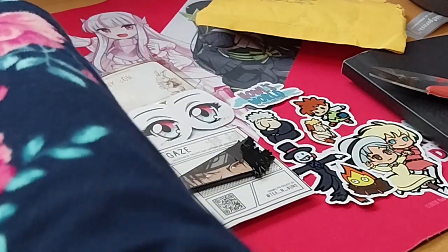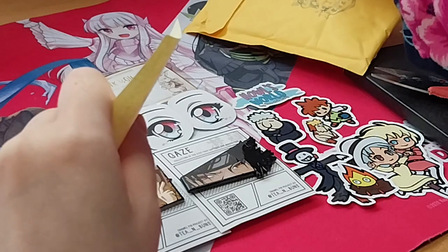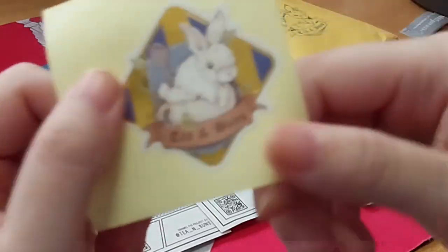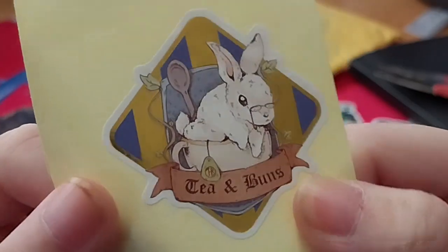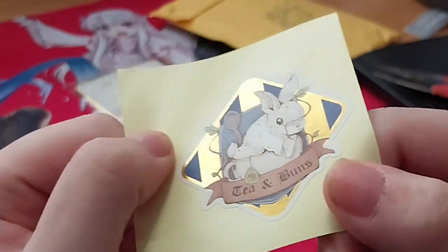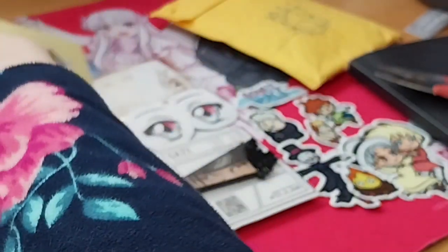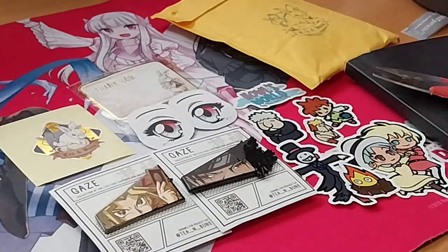Alright. It is cute that they have a stamp of their logo as well as a little sticker. It's super duper cute and it's shiny. Cute, cute. I'll put that in my little sticker book with these ones.